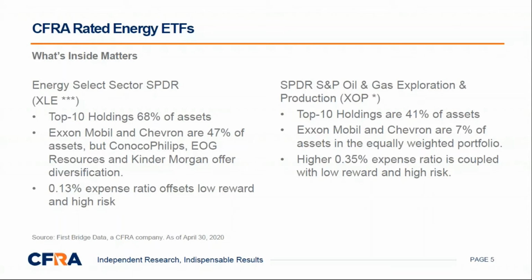Now, Exxon and Chevron you'll find within the portfolio, and this is equally weighted, so they're combined about 7% of the portfolio. But you'll find more small cap companies within the energy space, companies that have more stretched balance sheets that we think are relatively high risk. And this expense ratio, again, is relatively high compared to the Sector SPDR ETF. So if you're looking at XOP, we think this is an ETF to avoid.